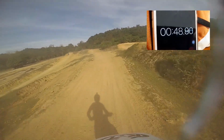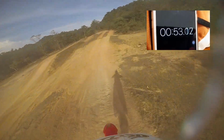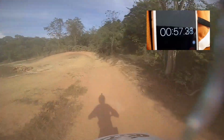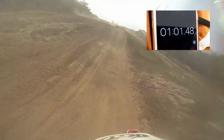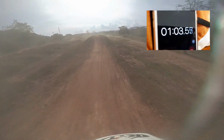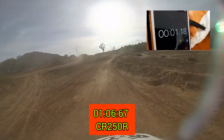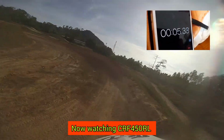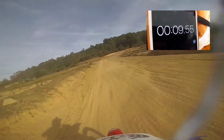and small tabletop, actually it's a big tabletop, and here's a small tabletop, and then coming into the wave section, double, and then getting ready to the last turn before the finish line jump. So small tabletop here and big tabletop here, and that's a lap. So the 2-stroke lap was 106.67. So now let's watch the 450 lap.